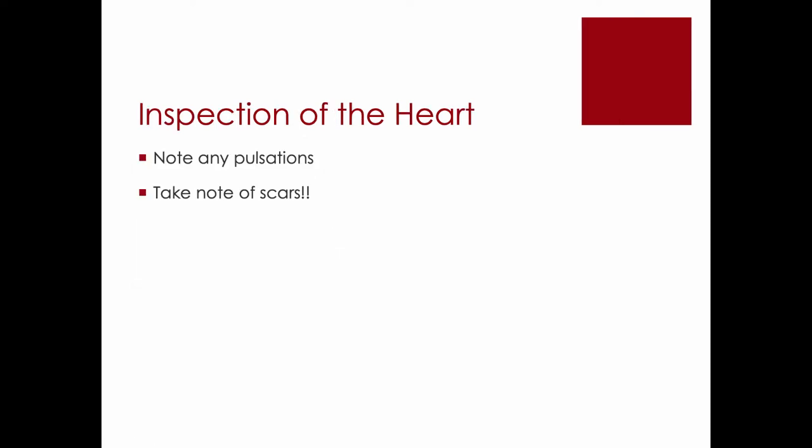Now we're going to look at the heart. We can inspect the chest and note any pulsations. Notice scars. There are any number of physical exams that have been ruined by missing the median sternotomy incision on the chest, right? It's kind of an important thing to discuss when you're presenting the case to the cardiologist or whoever you're presenting to. Don't miss the surgical scars.